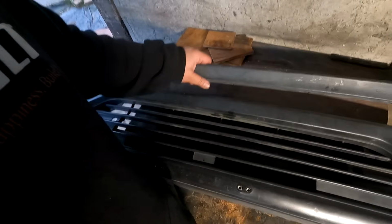I know they have aftermarket lips on eBay. I've seen them plenty of times before, and they work. They're 80 bucks. So I'm gonna try my luck with a $14 junkyard lip and see if we can make it fit on our bumper here. So let me figure out how to go about this.